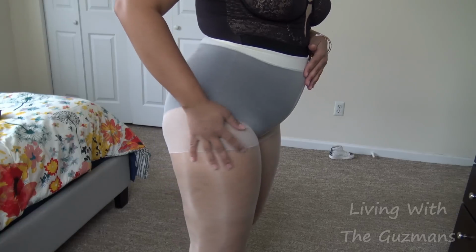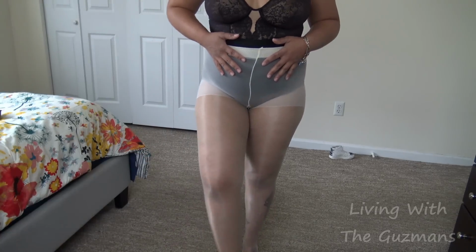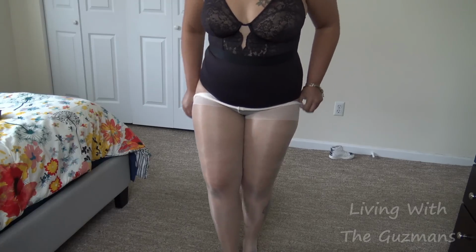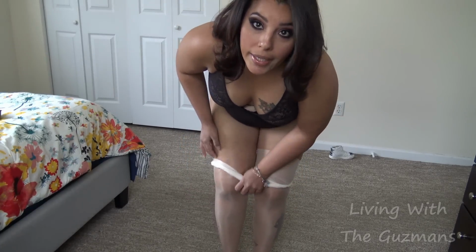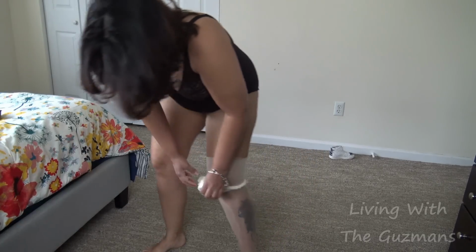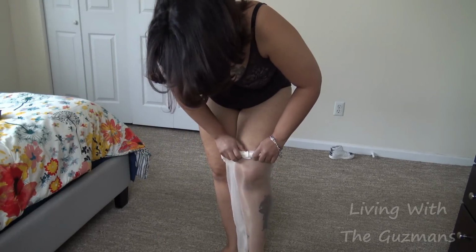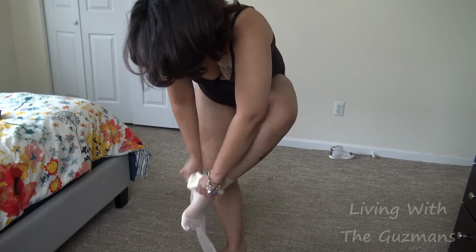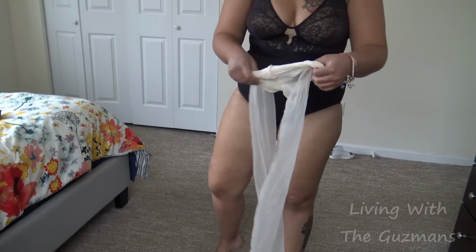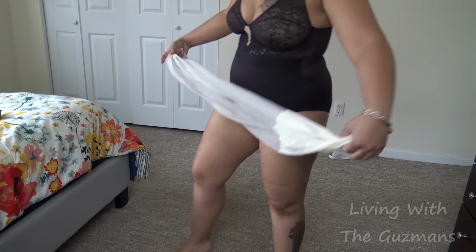There's no control or anything, so I don't know. But they're cute. I actually like them, and I would actually wear them. To wear? I don't know. But I do like them. Let's see. I like the vanilla. So, let me know what you think.